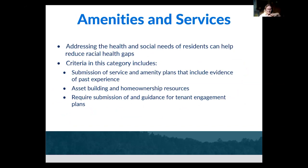So amenities and services connected to housing that serve BIPOC communities can help to improve racial disparities in health, wealth, and other outcomes by offering health and wellness care, asset building support, childcare, recreation, and community. Criteria in this category includes submission of service and amenity plans, asset building and home ownership resources, and the requirement of submission of and guidance for tenant engagement plans. The Stewards of Affordable Housing for the Future found that residents in service-enriched housing had higher income, employment rates, and healthcare coverage, among other positive outcomes, when compared to families and properties without service.